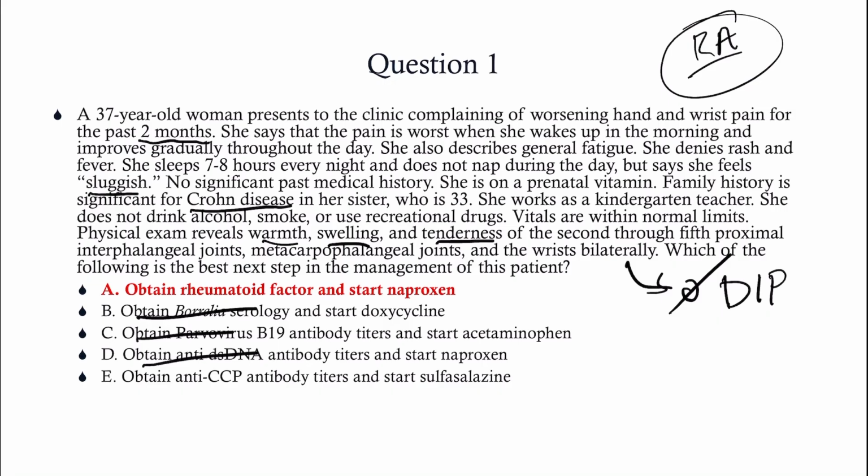No. Why not? Start with rheumatoid factor first, and then you can also, at the same time, get an anti-CCP, but you've got to get rheumatoid factor first. It's much more sensitive. Anti-CCP is specific, but it is not as sensitive. I believe CCP stands for cyclic citrullinated peptide. You don't need to memorize that. So you would start with rheumatoid factor. Anti-CCP is more specific, but you've got to get rheumatoid factor.